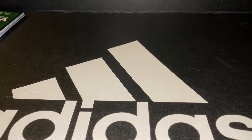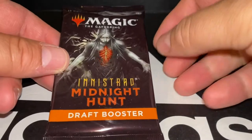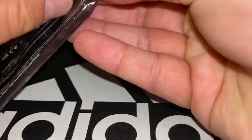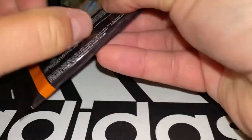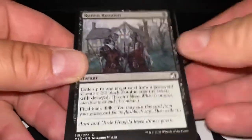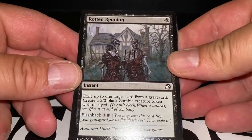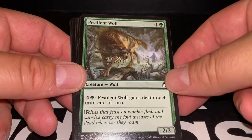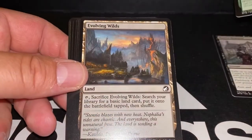So next we're gonna move into the Innistrad, the Midnight Hunt. Kind of goodies coming through here. Like I said, I like the Vampire Angels theme. Werewolf's not bad too. I like playing white and black decks. Rotten Reunion. Pestilent Wolf. So I'm wondering if there's gonna be any reprint.